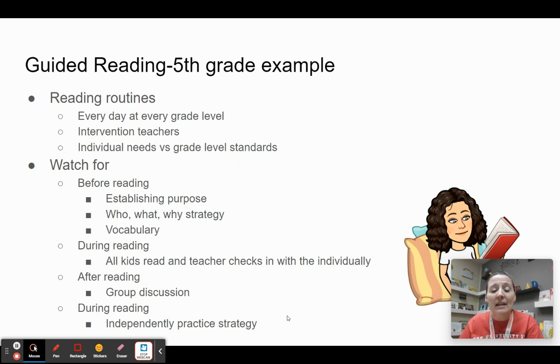This is where we have all hands on deck. So we have intervention teachers that help during this time, our special education teachers, our reading specialists. They all support during guided reading time. And this is a time that we really look at the individual needs of our kids versus grade level standards.